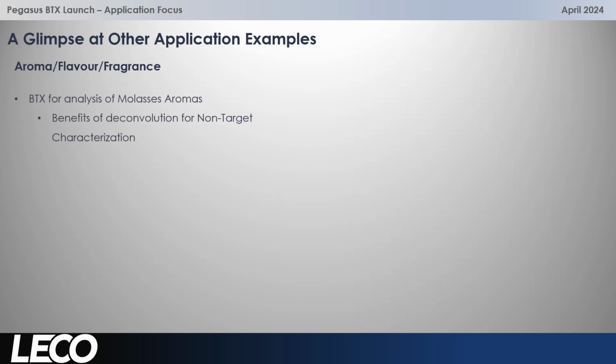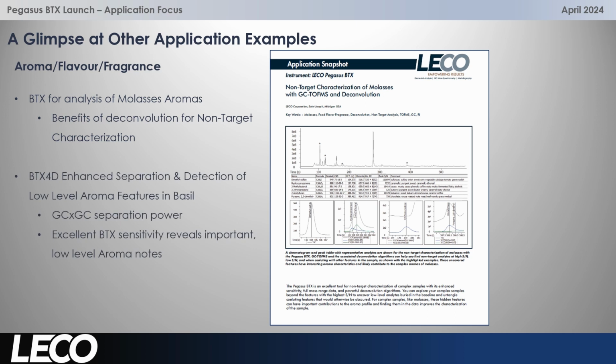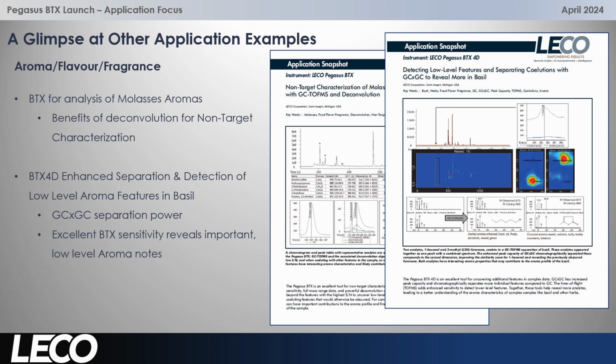So let's take a brief look at some other application areas you might be interested in. BTX is brilliant with high quality data and deconvolution. So molasses aromas, a complex sample, is one that really highlights the benefits of deconvolution here, and also separation and detection of low level species. This is BTX 4D, so GC by GC separation power with great sensitivity, revealing important aroma notes that you might otherwise have missed.